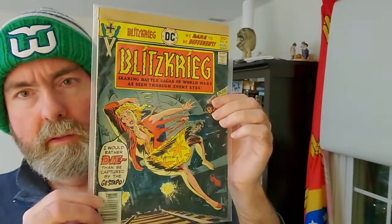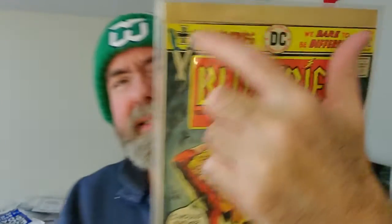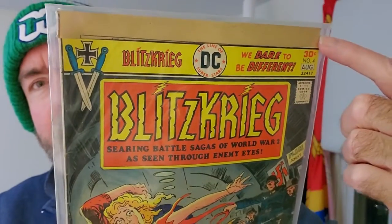And the last dollar bin purchase, this is missing, as you'll see in a second, it's Blitzkrieg number 4. So this is the somewhat controversial Joe Kubert war series that's from the point of view of the Germans. Now, it's missing up here at the top. The top's cut off. So that tells me that this must have been one of the bicentennial issues, because if you cut off the bicentennial banner on all of the bicentennial issues from 1976, the month where they had all the banners, if you cut them all off and mailed them in, they would send you, I believe, a Superman belt buckle.